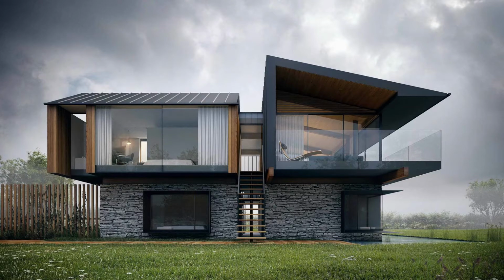The next major MOC that I'm working on is going to be a model replica of an actual house that was designed and built by an architecture firm. And I'll put a picture up right now so you can see basically what it's going to be. It's called the Silver House, and it's by Hyde Architects.